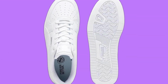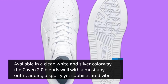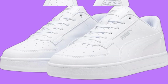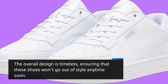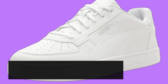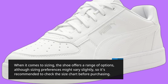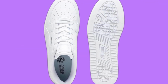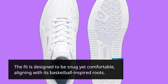Available in a clean white and silver colorway, the Caven 2.0 blends well with almost any outfit, adding a sporty yet sophisticated vibe. The overall design is timeless, ensuring that these shoes won't go out of style anytime soon. When it comes to sizing, the shoe offers a range of options, although sizing preferences might vary slightly, so it's recommended to check the size chart before purchasing. The fit is designed to be snug yet comfortable, aligning with its basketball-inspired roots.